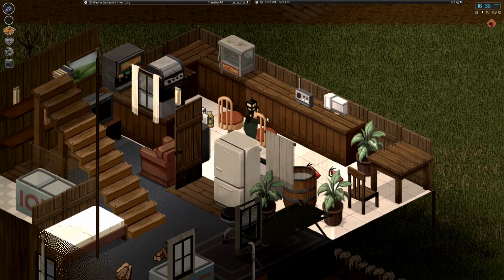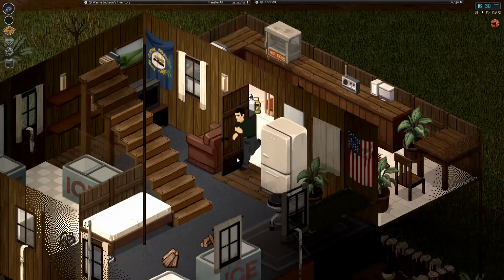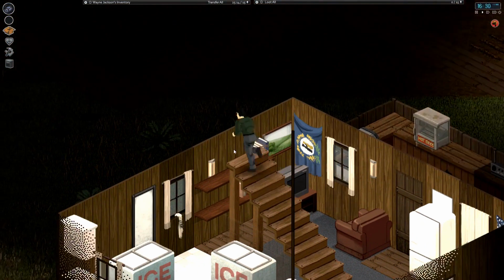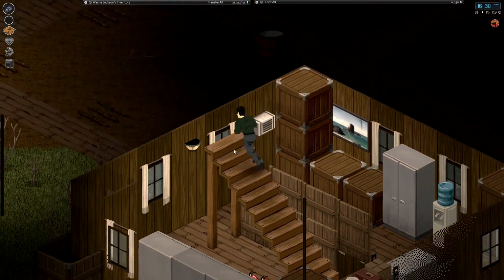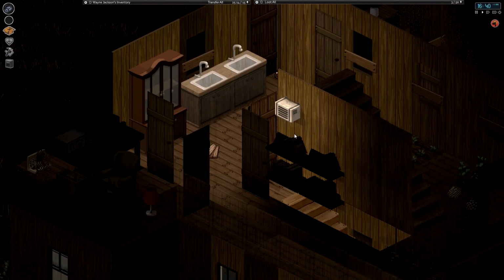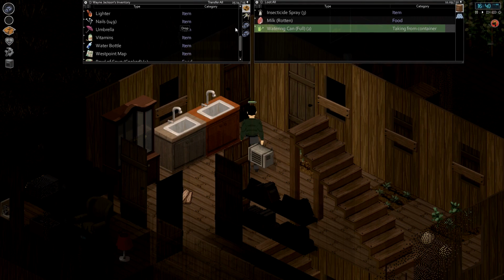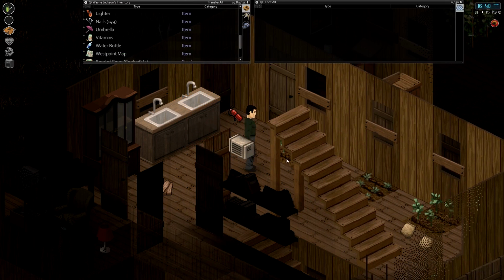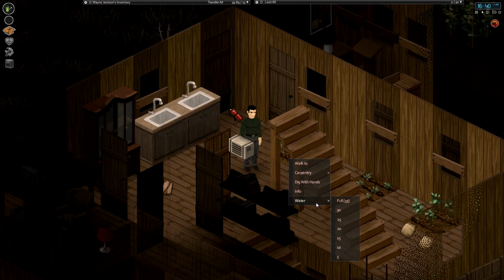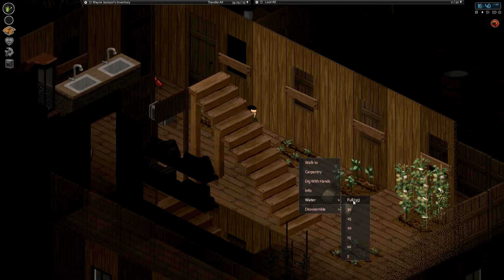I'll let you guys take a look at our little kitchen area that's been improved with these Spiffo chairs. Looks pretty good. I do want to water our plants before we leave. They might die by the time we get back, but we'll give them as much water as we can right now. Let's put that primary. Okay, so they're not too bad right now, but we'll just water them completely full. Buy as much time as we can.